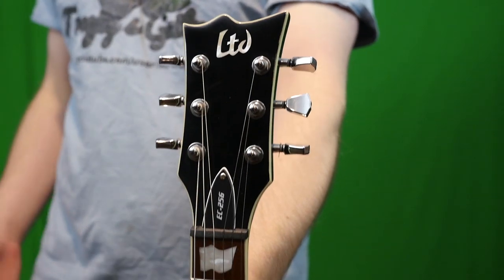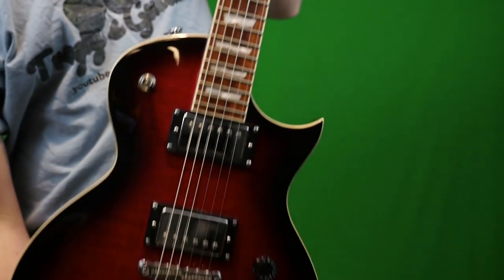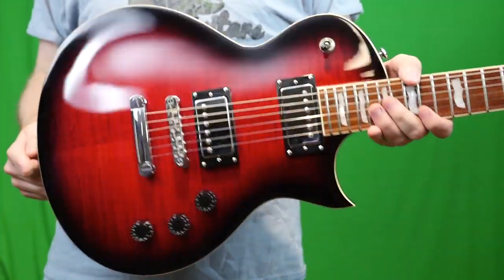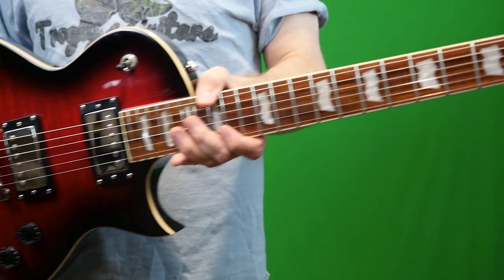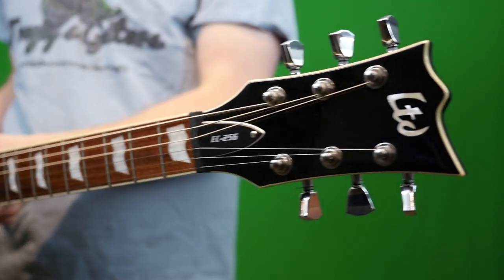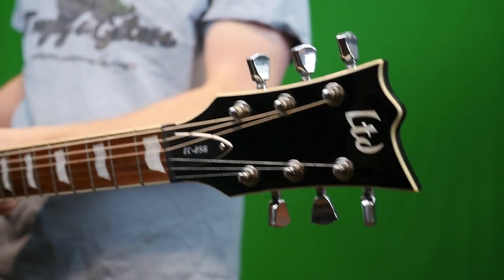All right, so now that I've toyed around with the LTD EC-256, what are my final opinions of this thing? If I'm honest with you guys, I think I like the EC-10 better. It kind of had quirkier specs and a few more comfort features that I feel made it superior.